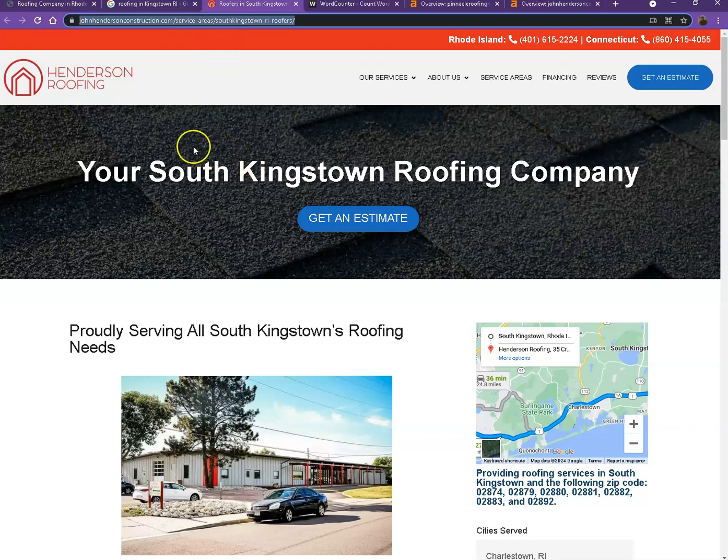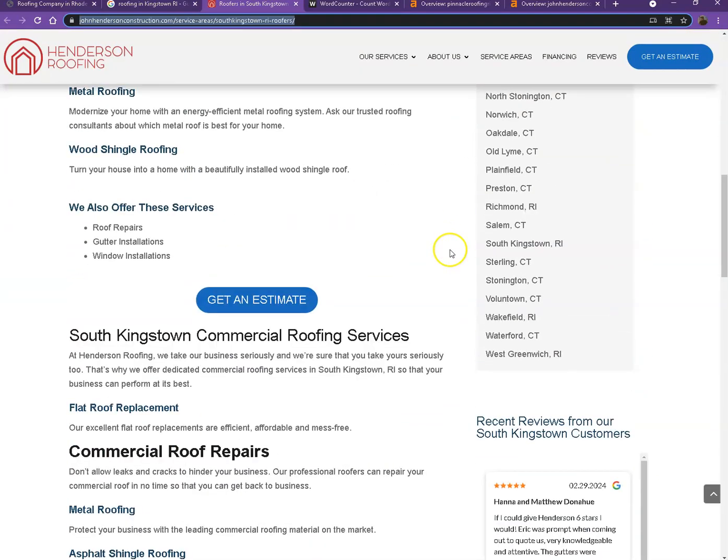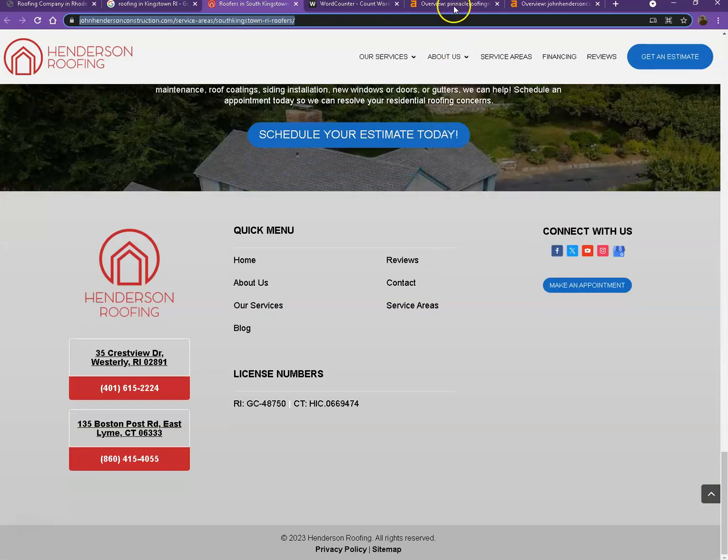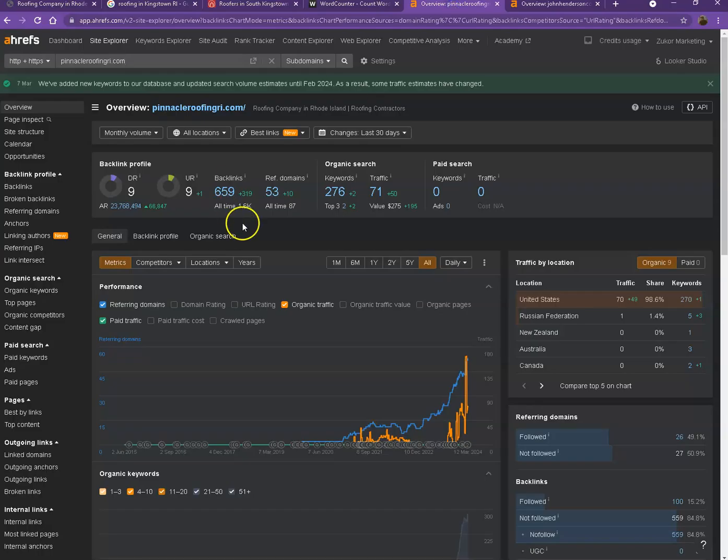Well, looking at their website, they also have their logo at the top, a call to action. They have good photos and a good amount of content as well. So let's go ahead and dig deeper with the numbers instead. So we have here Ahrefs, one of the paid tools that we're using for us to have some more information on the back end of your website.